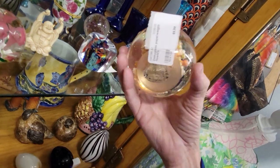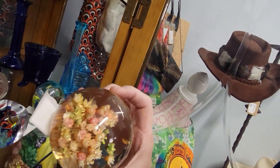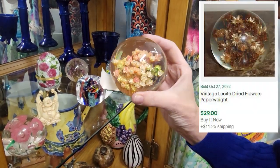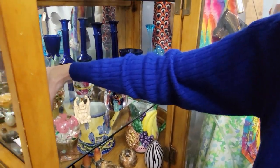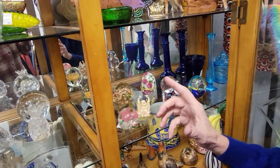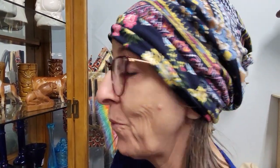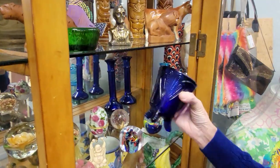I feel like 10 bucks is a good price for that, because I super duper love that. It's like it's in lucite. I'm torn on that one. May come back to it. If somebody in the comments tells me you want to see me offer that one up on Whatnot, I will. I'll do it.